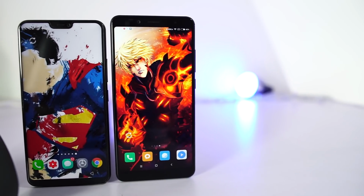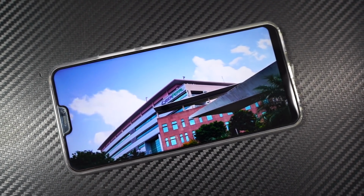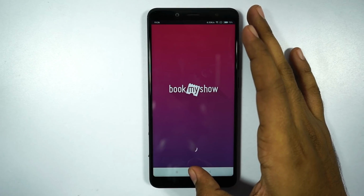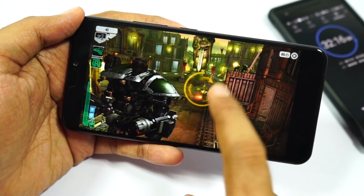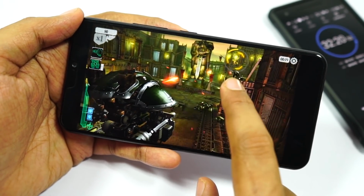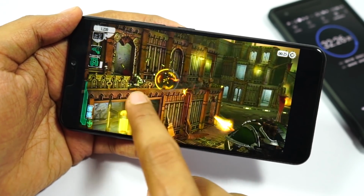Sunlight legibility and viewing angles are good on both phones, but for media consumption like watching videos or even playing games, V9 gives you a much more immersive experience. By the way guys, most of the applications open in full view mode by default on the Redmi Note 5 Pro. But on Vivo, we need to manually make them open in the full view mode. Otherwise, you'll see two black bars on either side while playing games or while even watching videos on YouTube. It's not a big deal, but I wish Vivo could do it automatically.